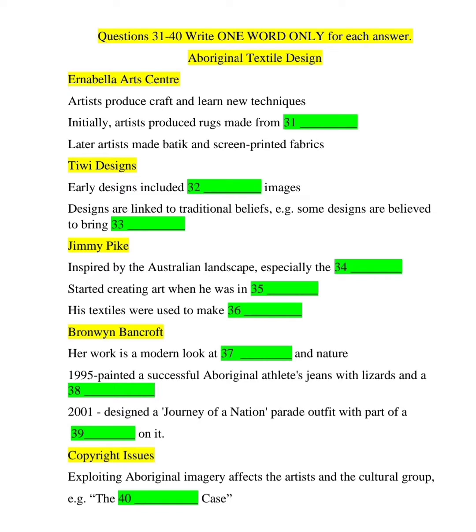The Indigenous people of Australia, or Aboriginals, have a long history of using animal and plant fibres to make a variety of fabric. Over the years, their traditional designs and stories have been incorporated into various textiles. The Ernabella Arts Centre is a place where local Aboriginals can produce their traditional craft and also learn new techniques to decorate fabric. For the first 30 years, the artists crafted rugs working with wool. These rugs incorporated their own unique designs.